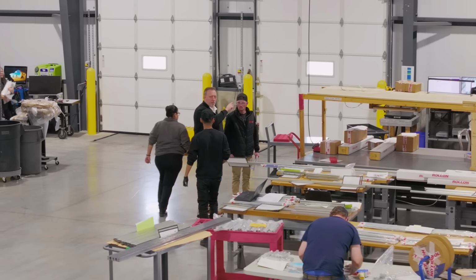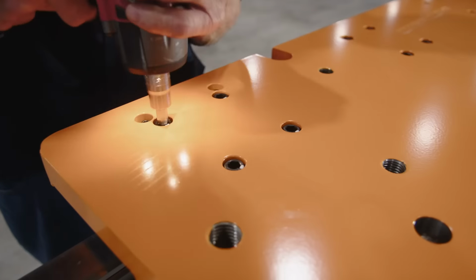Bringing our entire operation under one roof has changed everything. Faster collaboration, tighter quality control, and quicker results. Our customers expect speed, precision, and adaptability. And that's exactly what we're delivering. So let's talk about how.